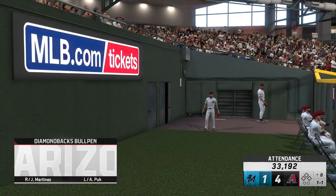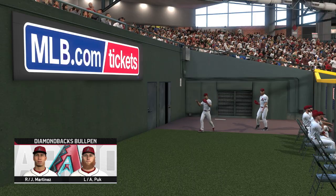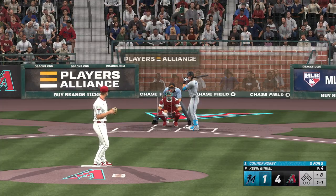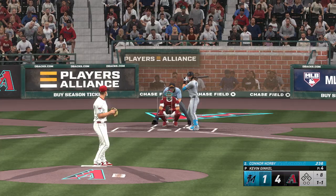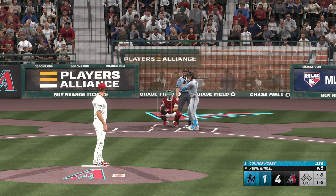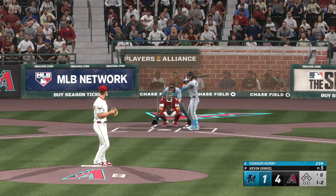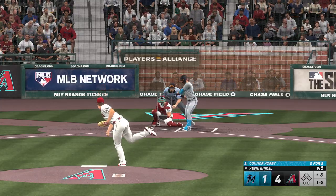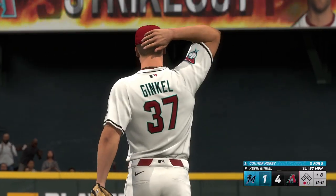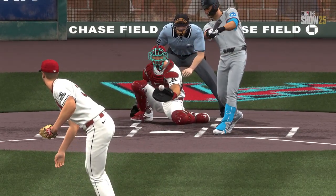Next pitch is downstairs. Double-barreled action in the bullpen. Justin Martinez up and throwing for manager Torey Lovullo. Puck, a left-hander, also throwing. Right through there for a strike. Cut out and missed, struck him out, and now 1 away. And he'll be beating himself up on the way back to the dugout. Got a pitch to hit and just couldn't get to it. I think that slider really caught way more of the plate than it was supposed to.